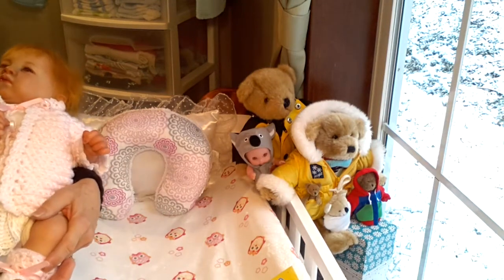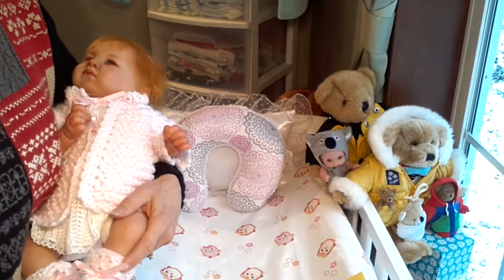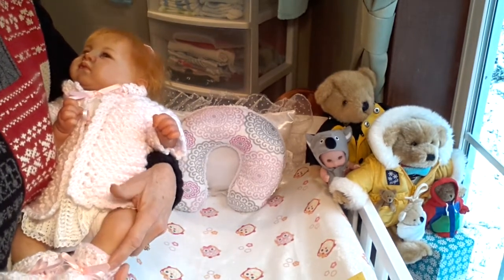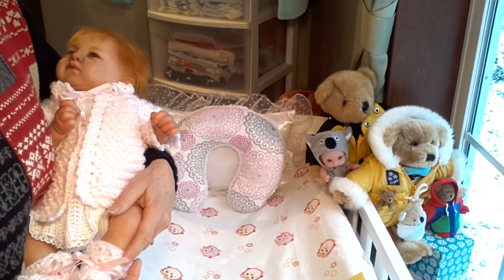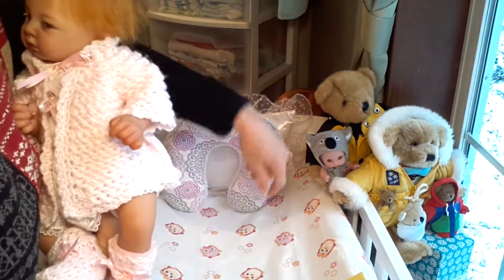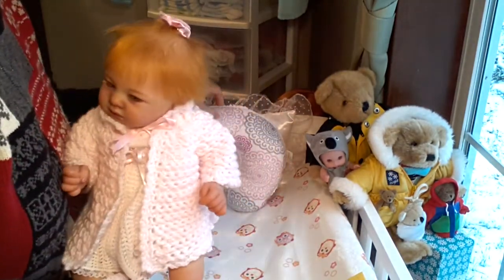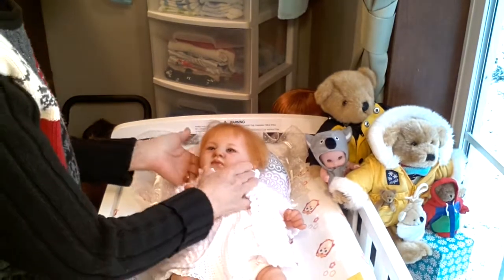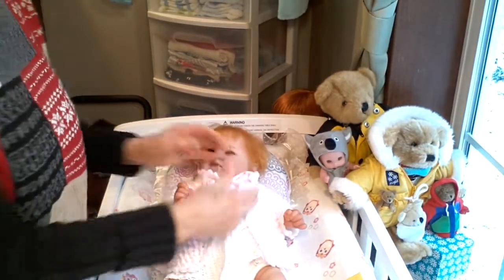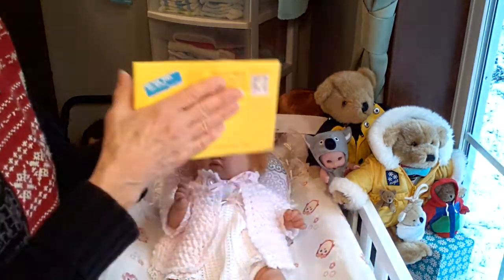It's not a super heavy snow day. In fact, I think the snow is supposed to turn into rain. But still, I've just really loved having my blinds open this morning. I don't like it when my blinds are closed. I like to be able to see outside. Anyway, I'm going to put Shannon Rose down for a moment because I do have something that I want to show you that came in the mail yesterday.